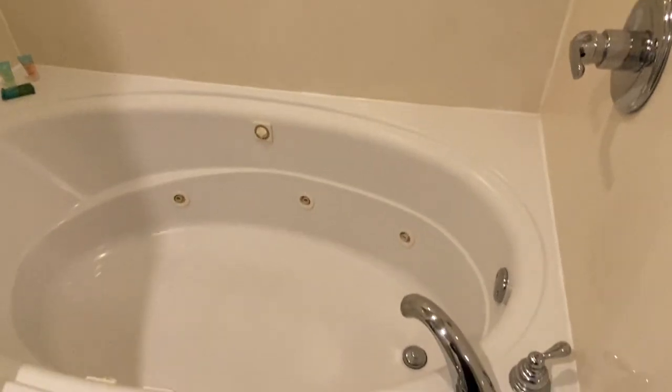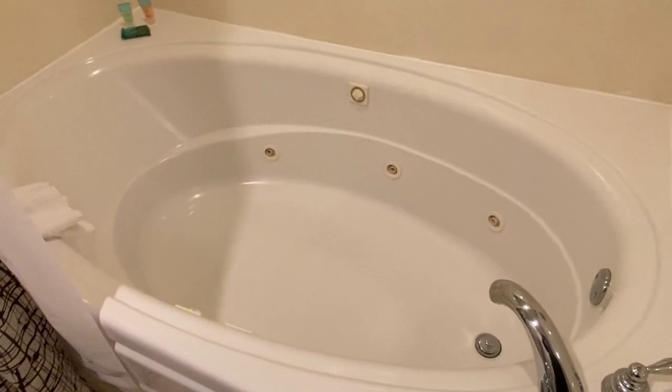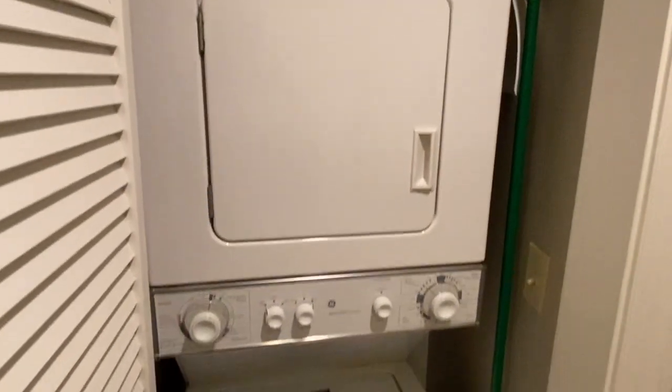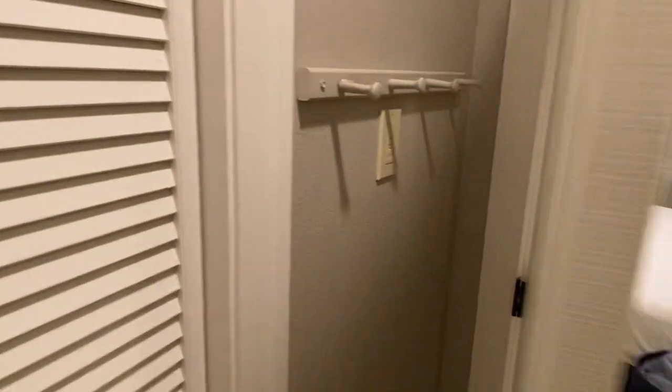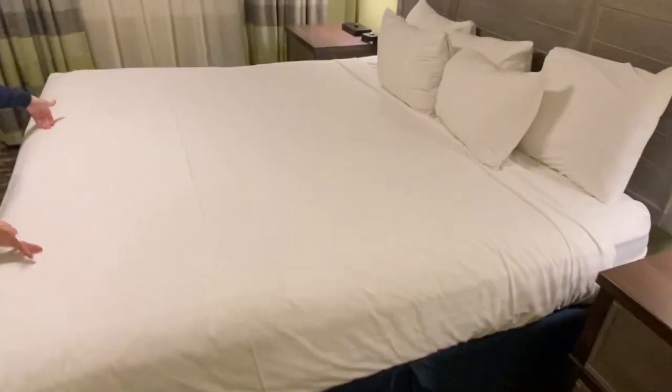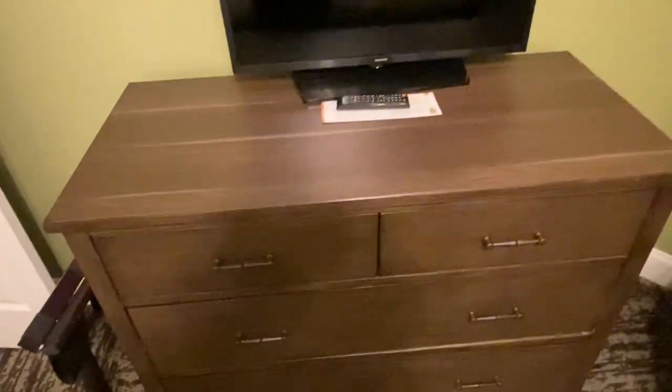Back here we have, oh cool, little jacuzzi jetted tub. There's also a shower here. All right, washer and dryer. Pretty cool. And right over here is the master bedroom. And pretty cool. Another TV right here in the master bedroom.